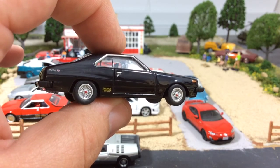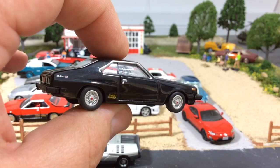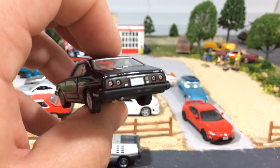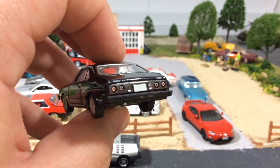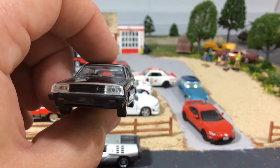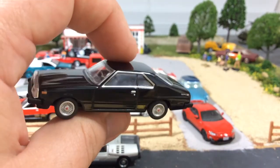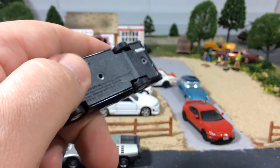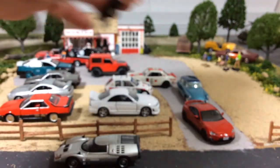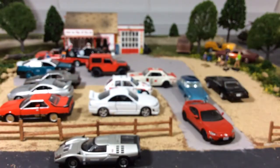2000 GT Turbo Skyline, I believe. This is a Japan Skyline. Awesome detail from Konami. Not as nice as Kyosho, but still very nice. So that's a really cool Nissan Skyline there.